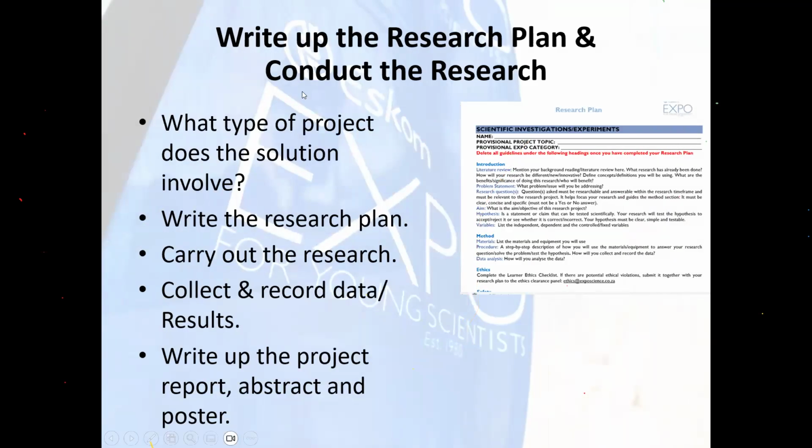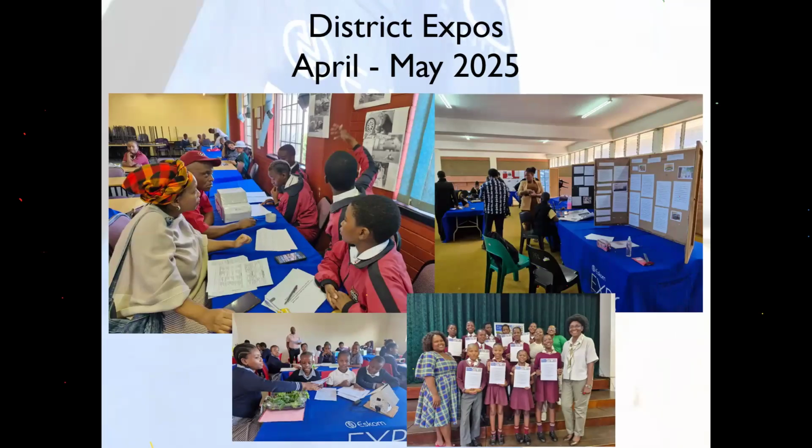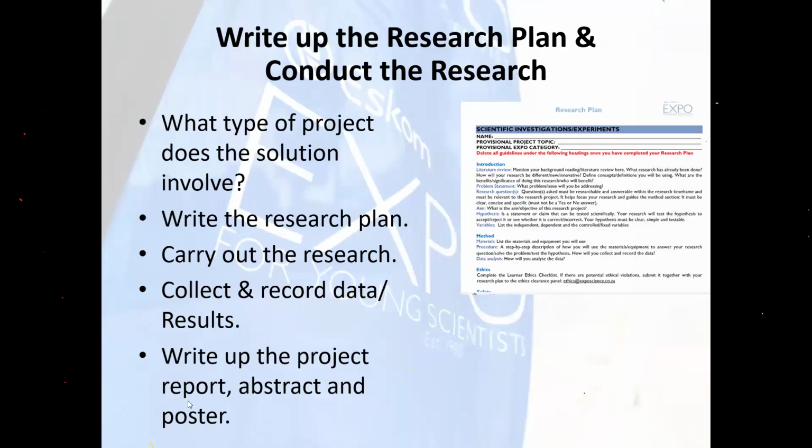Now we're going straight into the research plan. You've finished planning, you've discussed, you've checked the learner checklist. You write up the research plan, making sure you're using the right one. Carry out your research, collect your data, and at the end, you write up the project report, abstract, and poster. I don't think there's anyone ready now with a completed project. You are finished with your study? Yes. Okay, so you're ready to write up all the documents at the end.